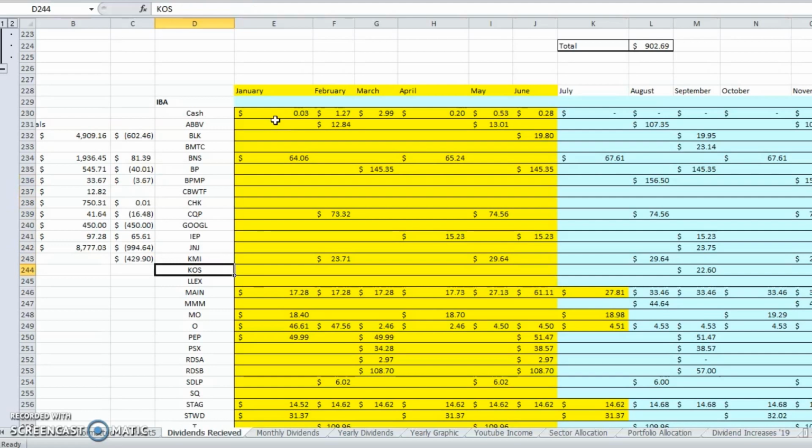I invest money into those companies, and every once in a while they'll pay me a dividend. Like, for instance, let's take Johnson & Johnson, for example. So I recently just purchased some shares in Johnson & Johnson, I believe in June or May. And so I have to wait for the dividend date to actually show up. But once that actually happens, I'll be looking at about $23 or $24 every quarter.